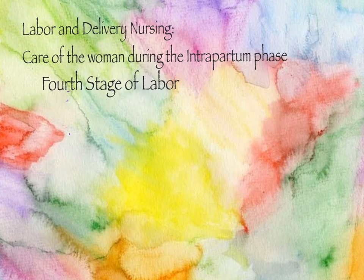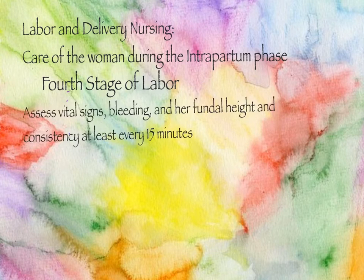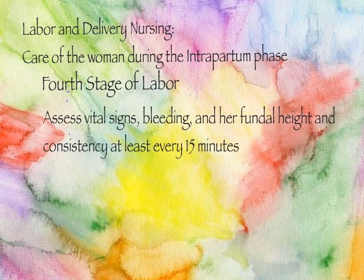Now, for the first hour after delivery, or even the first 2 hours, this is when mom is at the greatest danger of postpartum hemorrhage. So we're going to assess her vital signs, her bleeding, also known as her lochia, and her fundal height and consistency at least every 15 minutes. Okay? And that's going to be really, really important.